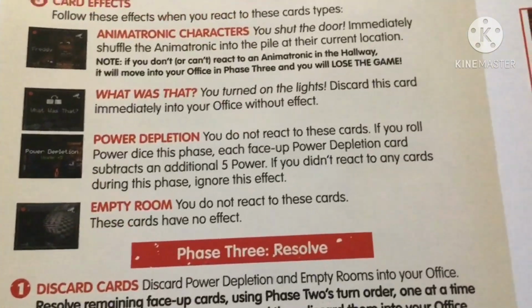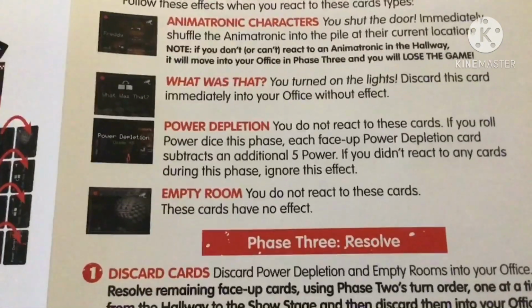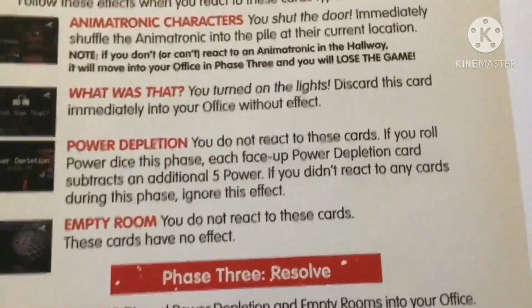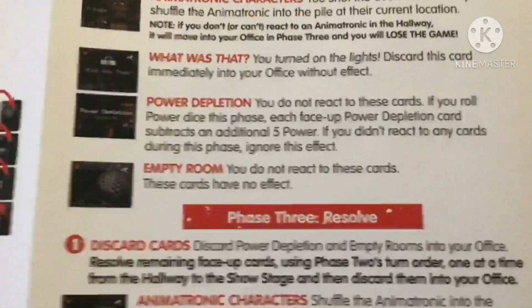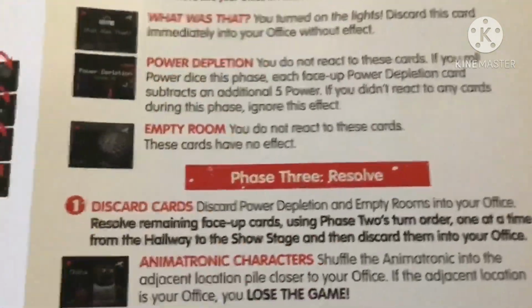Power depletion, you do not react to these cards. If you roll power dice, though, face-up power depletion cards subtract an additional 5% power. If you didn't react to any cards during this phase, ignore this. And then the empty room is the good thing because you don't react to them and they don't do anything.